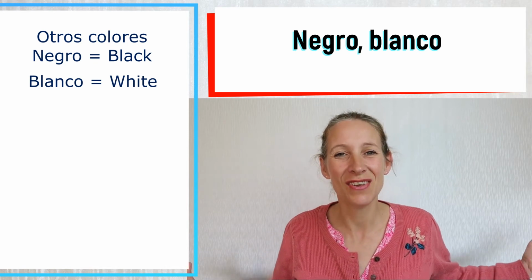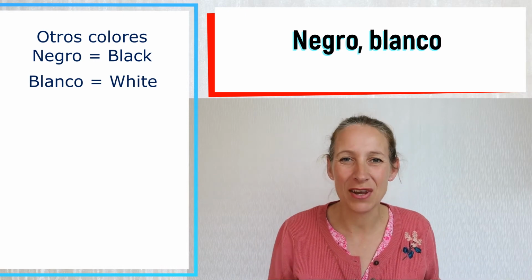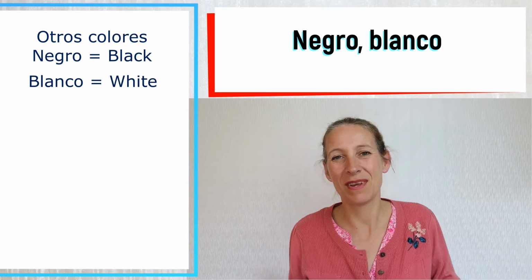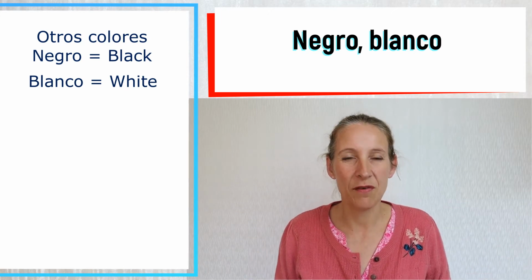It's strange. Es interesante that the signs are similares in British and American Sign Language. Es interesante. Okay, what else do we have?